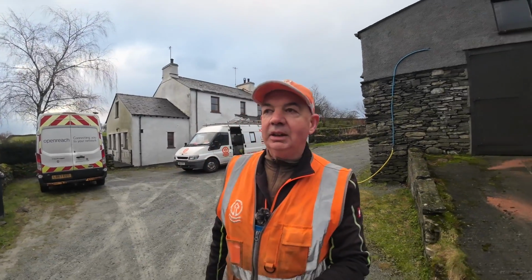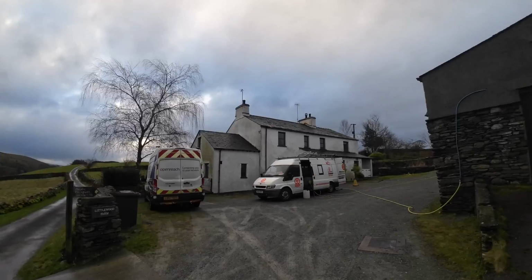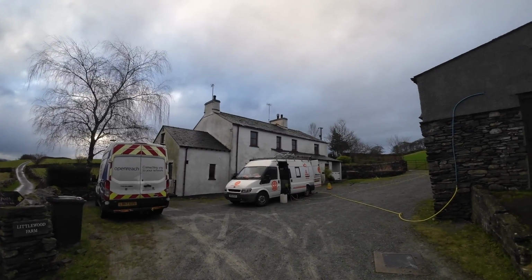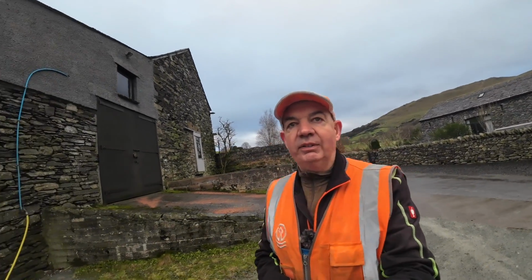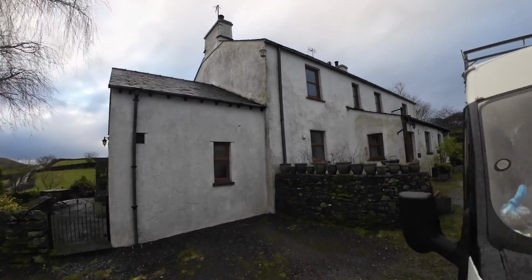Good morning. Today we're at Staveley, which is just outside Kendal. We're at a farmhouse, and I actually jogged past here a few weeks ago and noticed how badly stained it was, and then last week a chap contacted me to see whether we could clean it for him, so I'll show you around. So there's quite a lot of green algae on this.